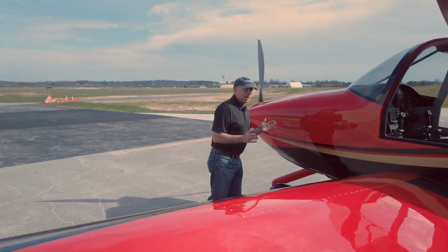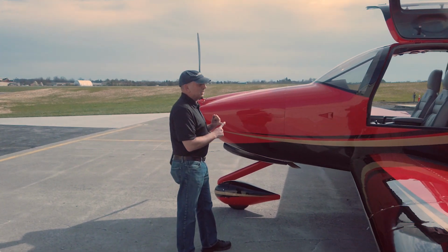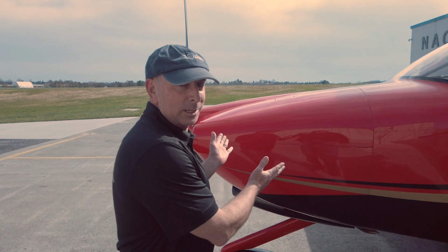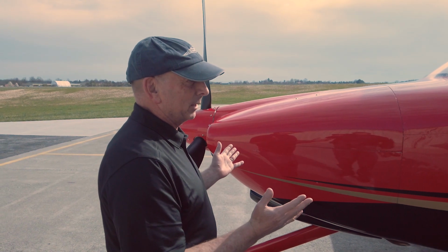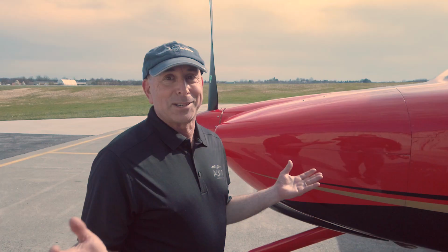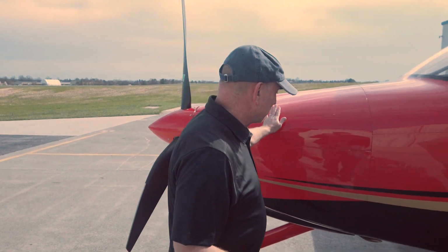You may wonder where this OMG comes from in the N number, the 260 OMG. Well, it's got 260 horsepower in this Lycoming IO-540 up front. And when I told somebody on the staff that, their reaction was, oh my goodness. So 260 horsepower, OMG. That's where it comes from.